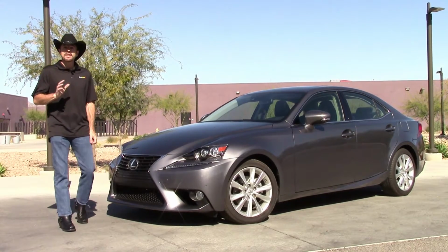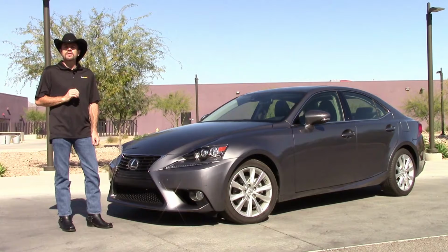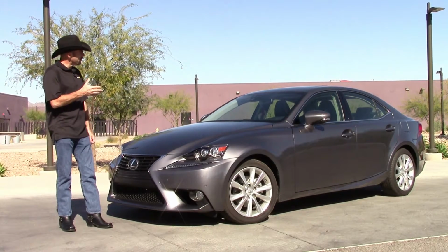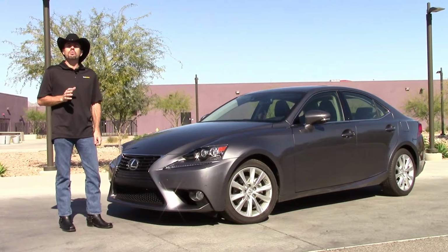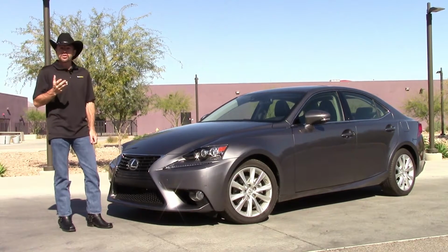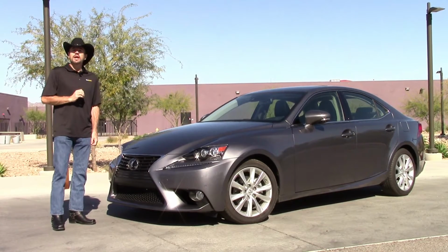Now last spring I had the chance to take a really brief test drive in the new 2014 Lexus IS sports sedans. The rear-wheel drive sedan from Lexus is their entry point when it comes to compact luxury. And now I've got the luxury of taking a little bit more time to spend with the 250 IS sedan.